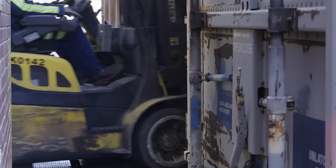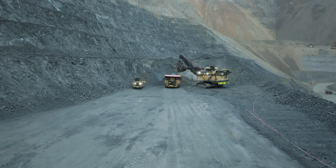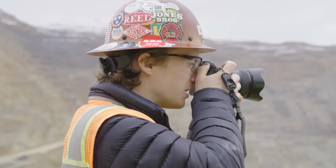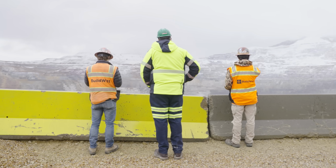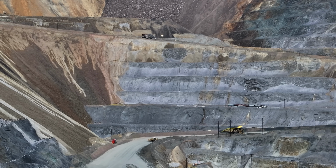Before we wrap up, if you're wondering, I wish I could see the mine for myself. I have good news for you. Rio Tinto operates a visitor center typically open from April to October, which offers a sweet view of the pit.